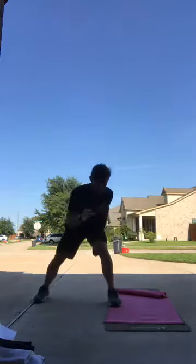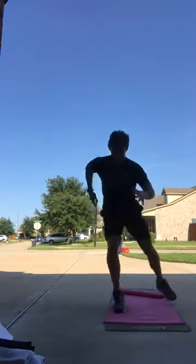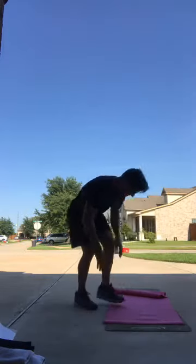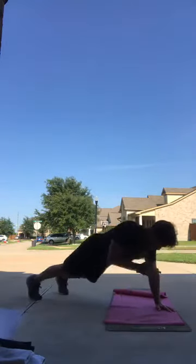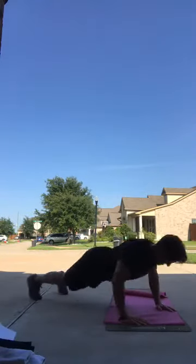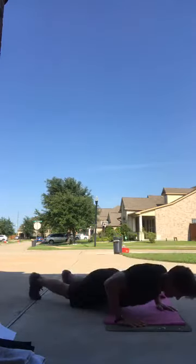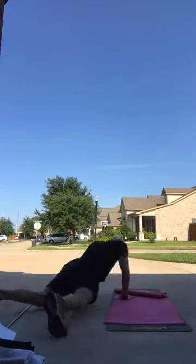Speed skater. Push up. One, two, three, four, five, six, seven, eight, nine, 10. Butt down burpee. I said my butt was burnt.